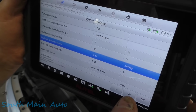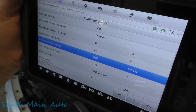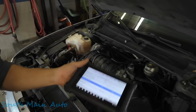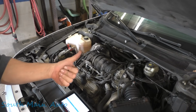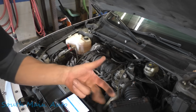So when I open this, it should go back to zero, atmospheric. So it just opened and we're back to atmospheric pressure. So that tells us a lot. Might not seem like much to you guys, but it tells us that the system is sealed and it works perfect. I don't know what all it tells us.